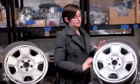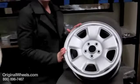What you should expect to receive from us, whether you're purchasing an alloy wheel or a steel wheel, is something that looks more like this, in like new condition, no dings, no scratches. There will be no cracks, no bends in a wheel that you order from us. It's going to be structurally perfect.